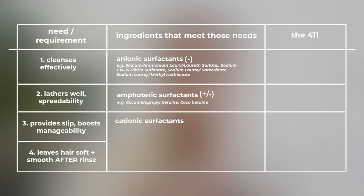So now, unlike their amphoteric and anionic counterparts, you'll remember that cationic surfactants are positively charged. So when used on the hair, which is negatively charged, these surfactants are attracted to and bond to the surface of the hair's cuticle layer, leaving a shiny film on the hair, resulting in the smooth, frizz-free, friction-free feeling that we all associate with moisturized hair. And it is for this particular reason that they are used as conditioning agents.